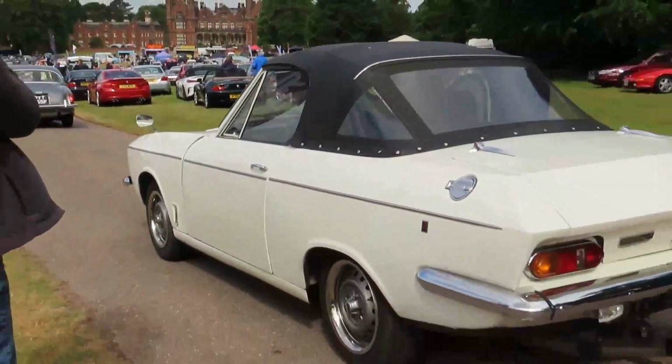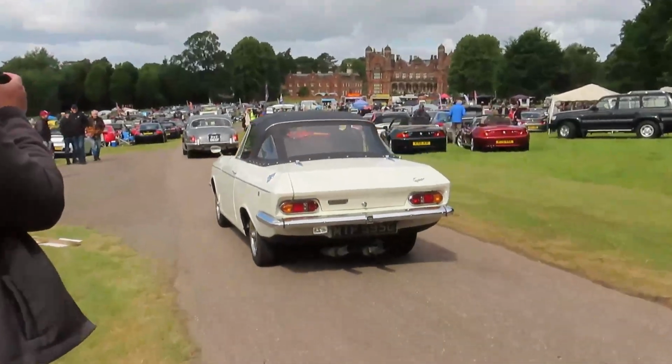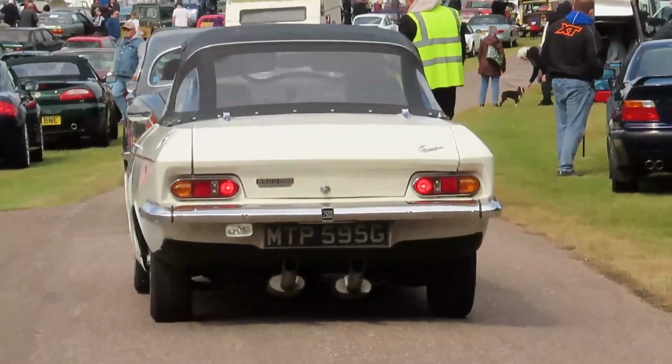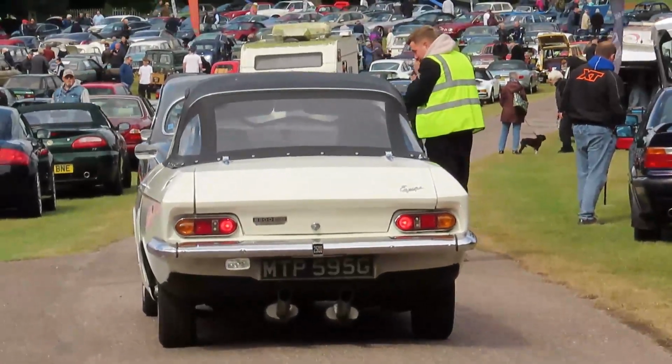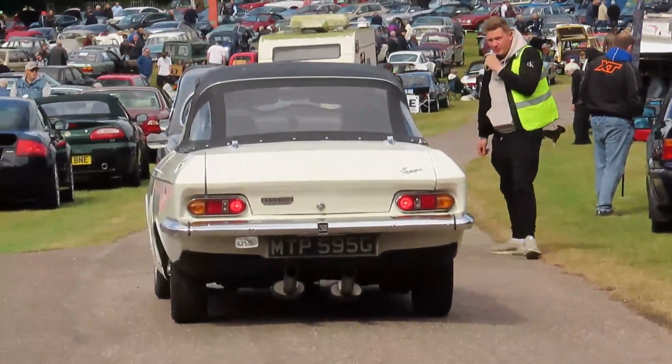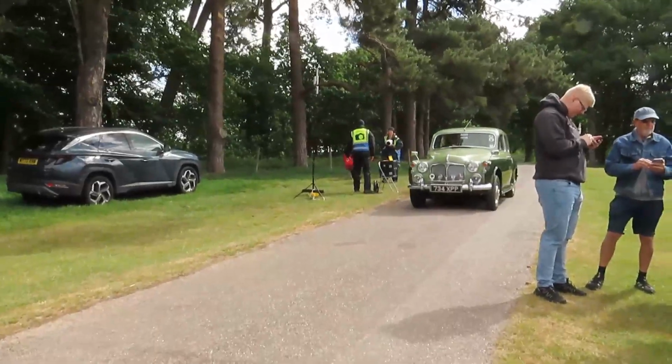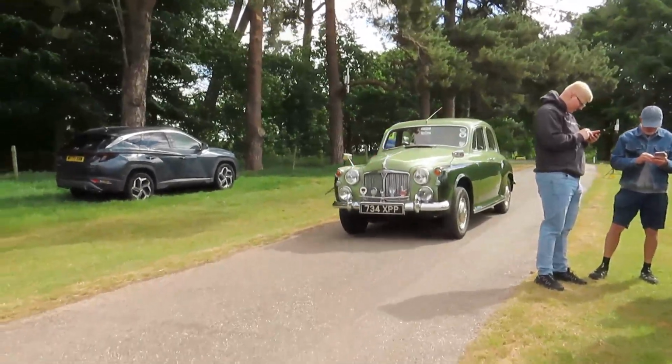And this is a rare car as well. A Bond Equipe based on a Triumph Vitesse or Triumph 2000. It's got a 2.5 litre straight six, and it's sort of a sporty variant, fiberglass bodied, I think, of those Triumph cars. This looks to be quite a smart Rover P4 6-cylinder car.